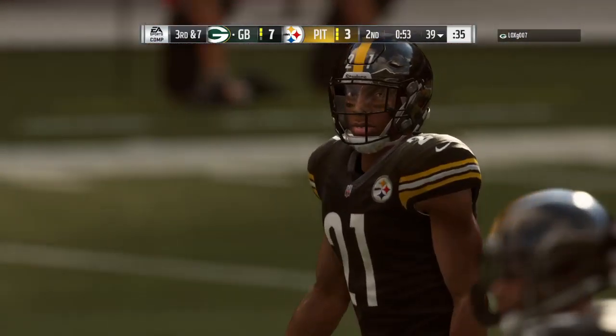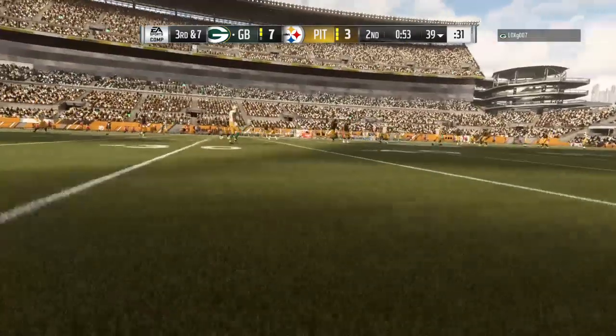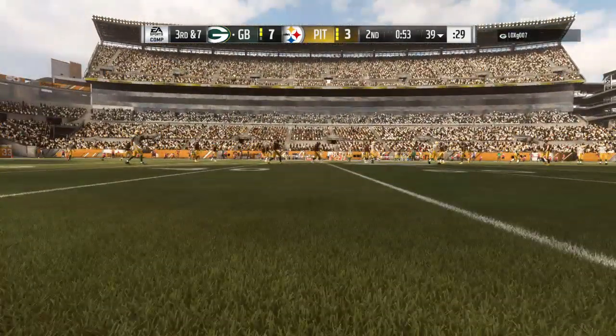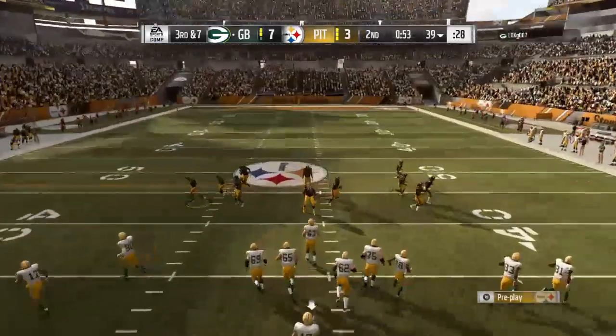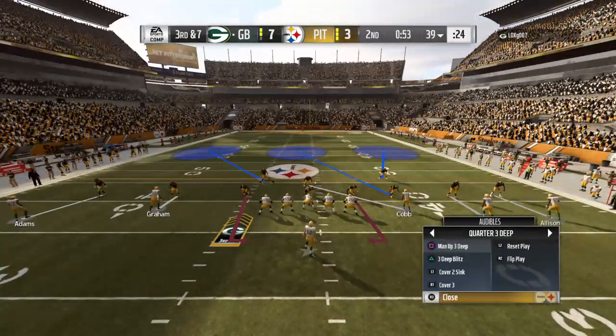Well, nearly another interception there. That would have been 2 drives in a row with a pick. He's got to start taking care of the ball way better than what we're seeing. Interestingly, that throw was probably worse than the one he threw the interception on last drive, but fell incomplete.